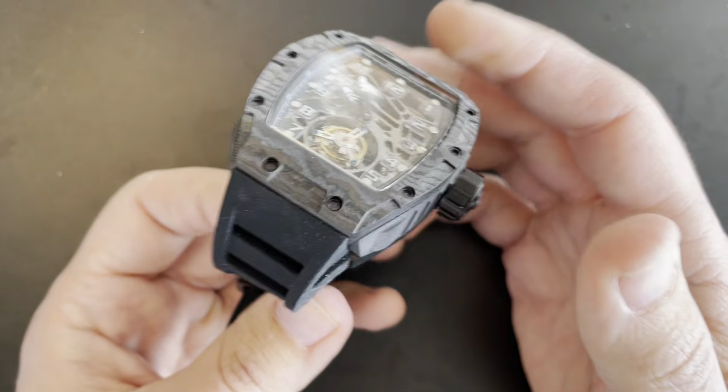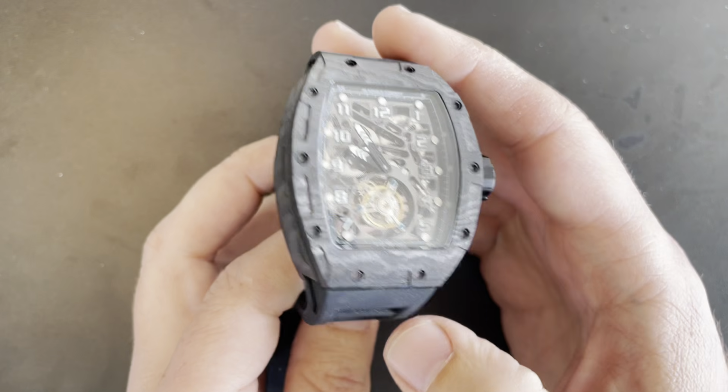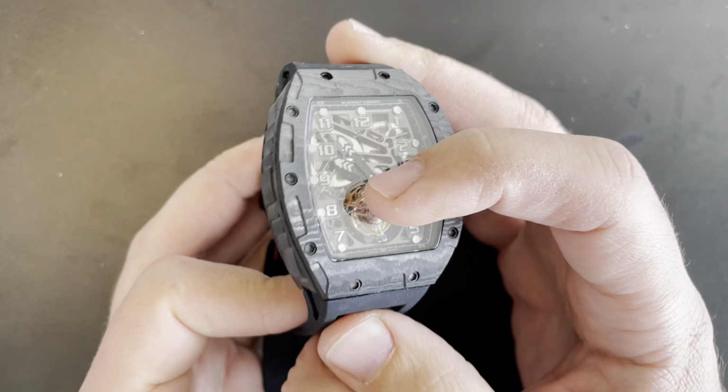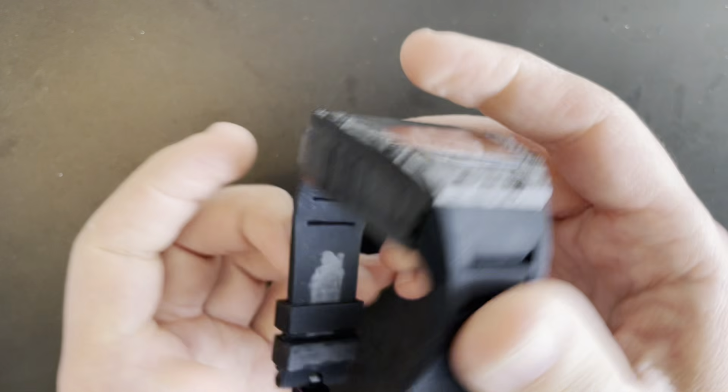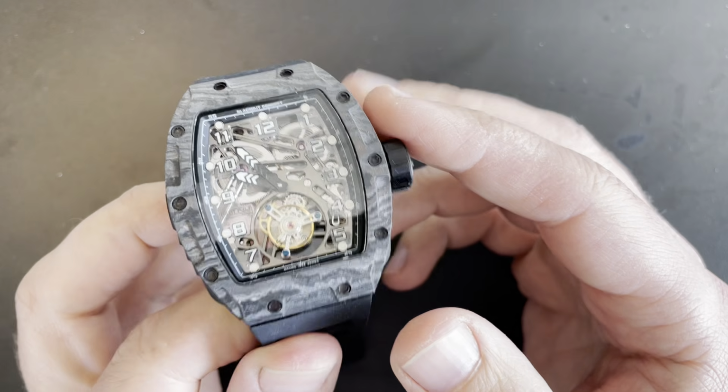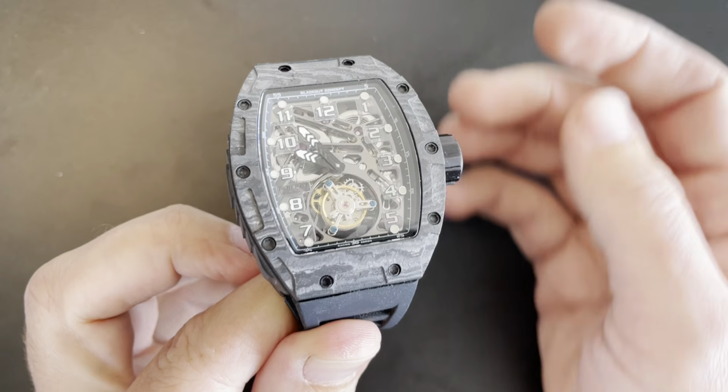So fine, all black, cool. It's stealth. It's something I can wear when I go play with my kids or whatever. It still is a watch. It still is a tourbillon. I don't see any reason to totally dismiss it.